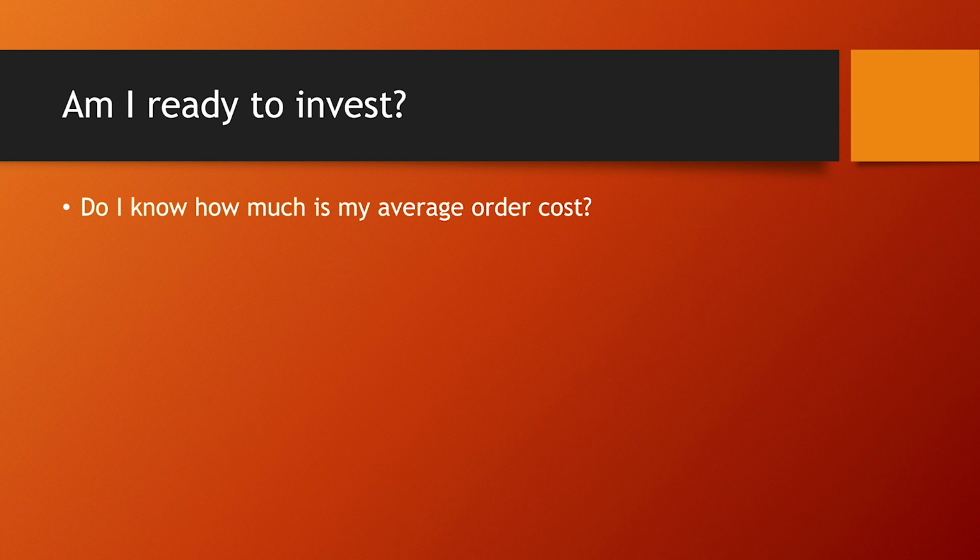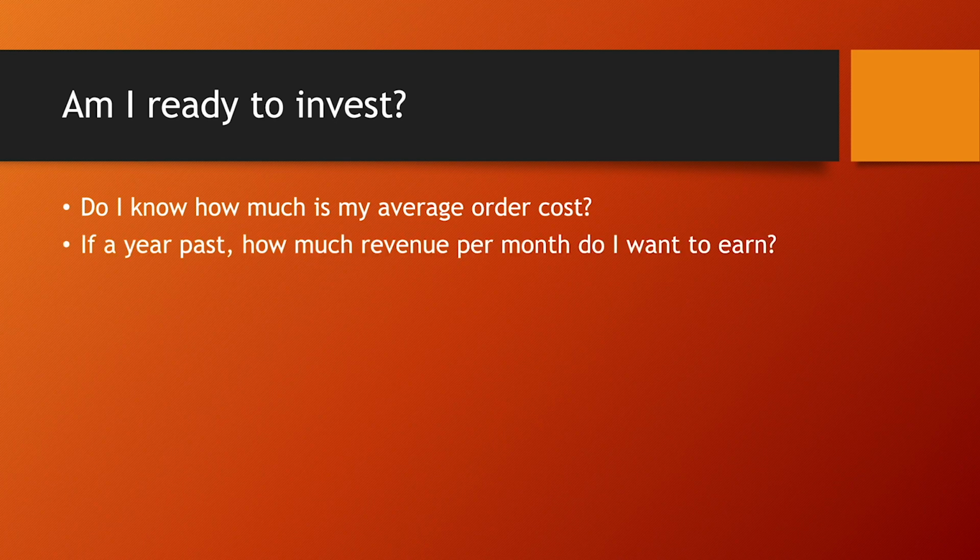If a year passes, how much revenue per month do you want to earn? How can you even answer this question unless the previous question is in your mind? So this is a very important question. How much revenue per month do I want to earn? Now, this is not a question where you say, well, $100 million. No, that's not the answer we're looking for here. You have to be realistic. Be serious about this question. How much revenue per month do you want to earn?